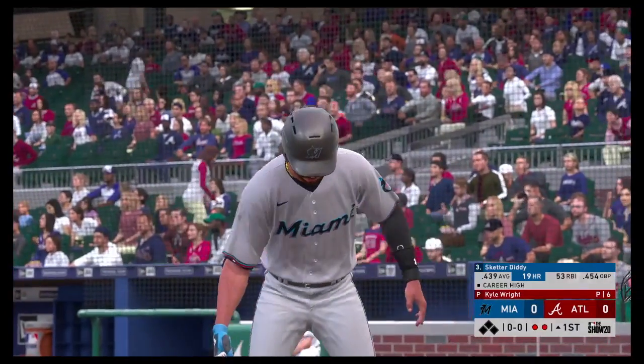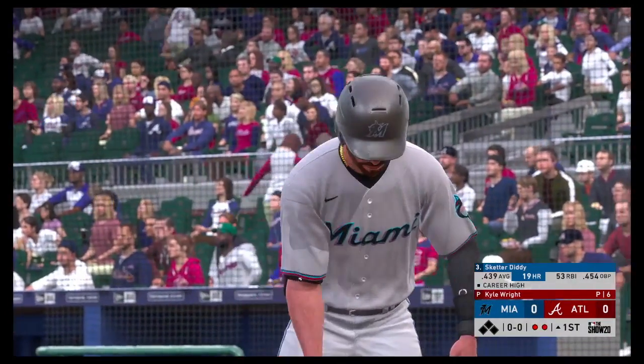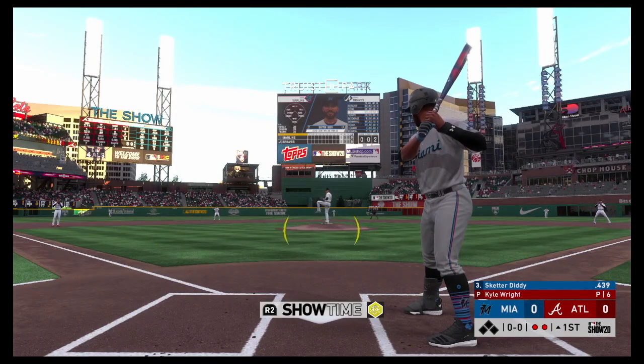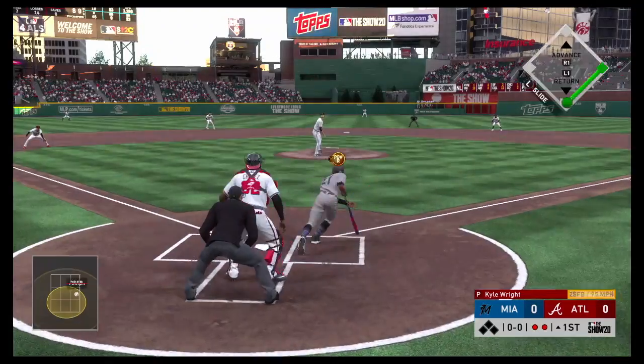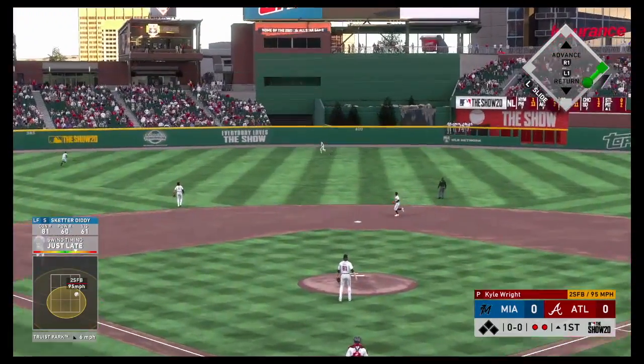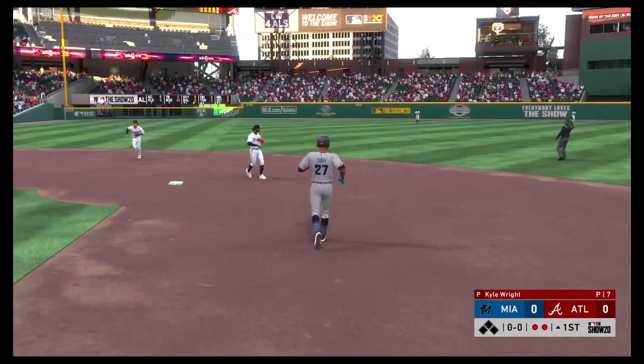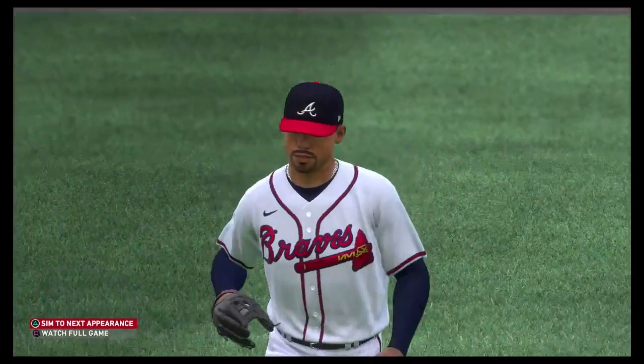Batting third, the left fielder. Digging in, Skeeter Diddy. First at bat for him in this one. He was 1 for 4 with a double in the ball game last night. High fly ball out to straightaway center. Hartley will get there, and he puts it away to retire the side.